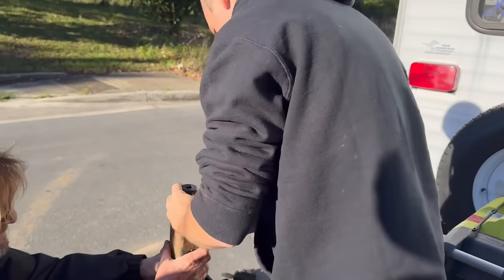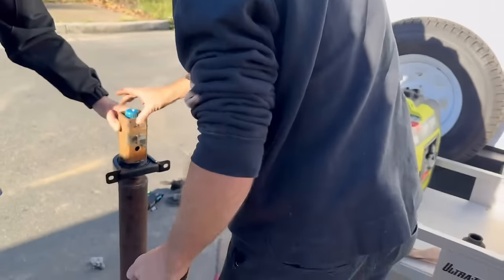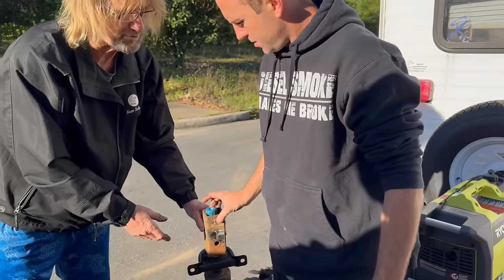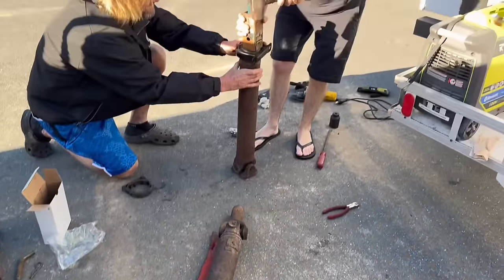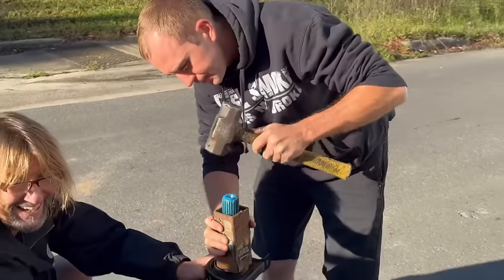Alright, so we're putting the new one on. We got this little metal thing. Big old socket. We need a bigger one. Is that the biggest one you have? 42. 38? I thought you said that. This is stupid. Floor truck headquarters. Easy. Easy. I'll edit that out.